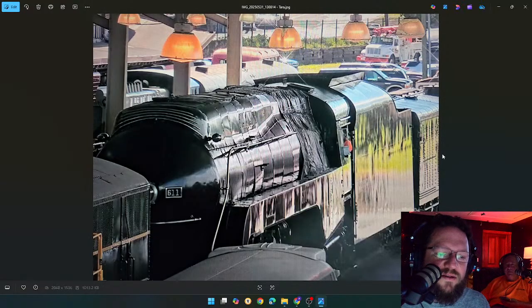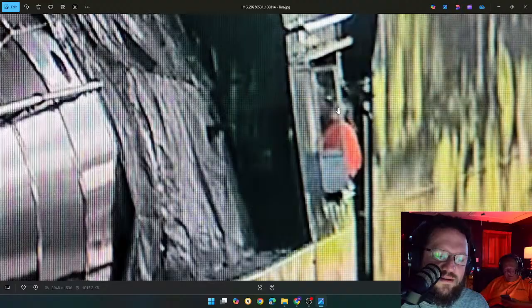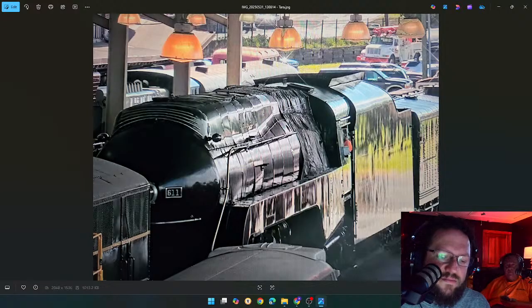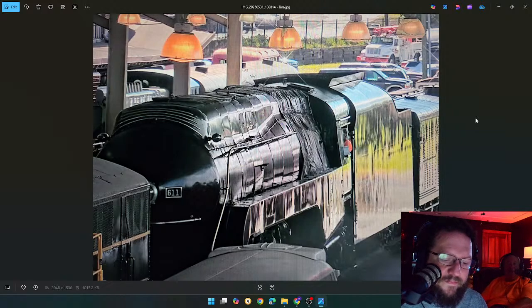Oh, this is the other side of that. This is that same streamline. That's 611, so that's the Norfolk and Western. But look, there's somebody in it. John says Tower 26. Yeah, that sign, I think. Look at this one, it's wrapped, I guess they're restoring it. At least I'm hoping they are. There's somebody in it. Let me out. Let me out. Yeah.